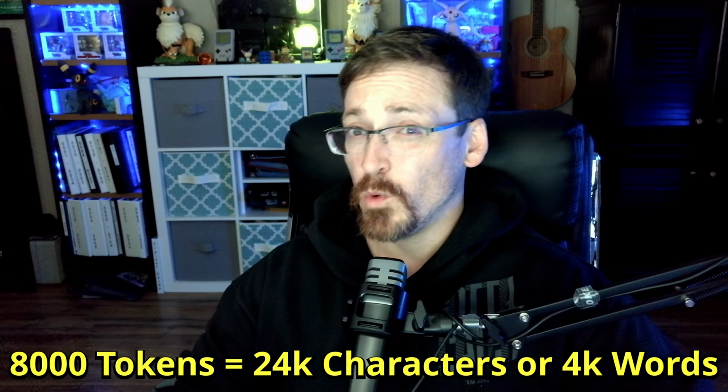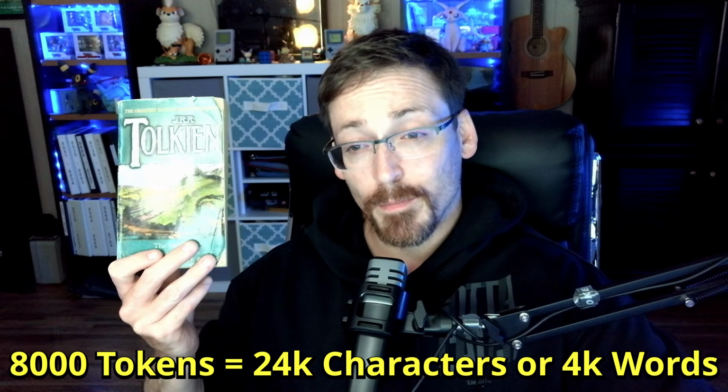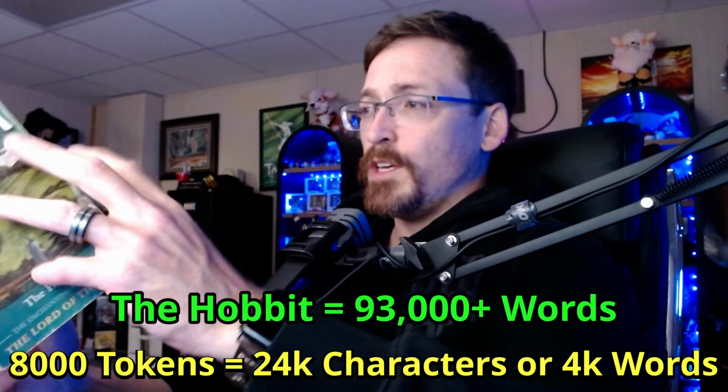To put this into perspective, 8,000 tokens is roughly 24,000 characters, or about 4,000 words. The Hobbit in total has over 93,000 words. Visually, the AI can hold approximately 25 pages. So, about that much. What does that mean whenever it goes over the 25 pages? Let's say that we ask it to remember the next page, which is 26 pages. It can't actually remember that because it can only hold 25 in its memory. So that means that the first page of The Hobbit is just gone.